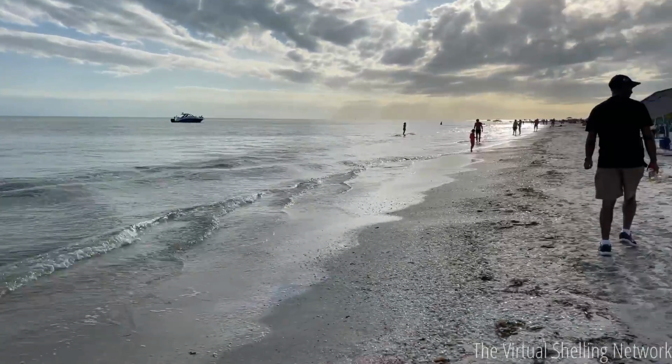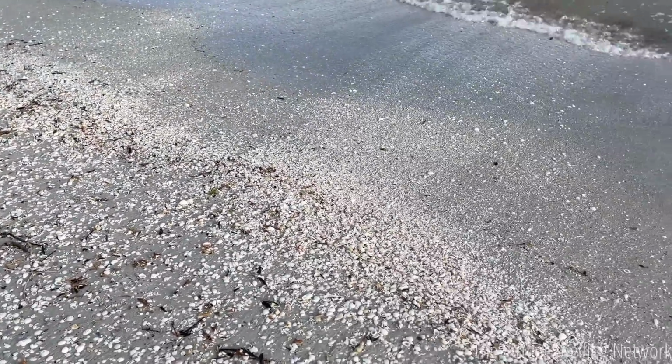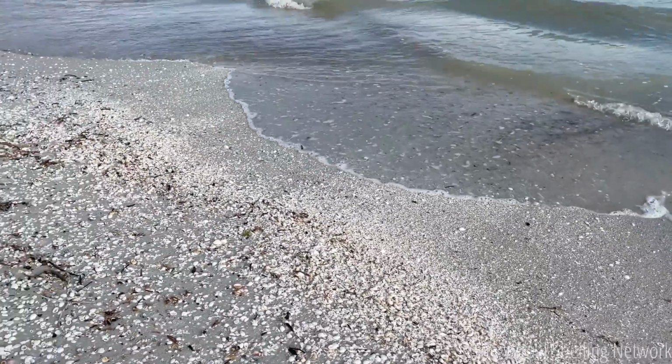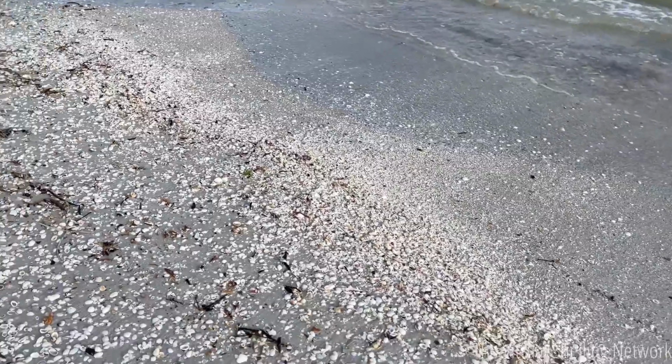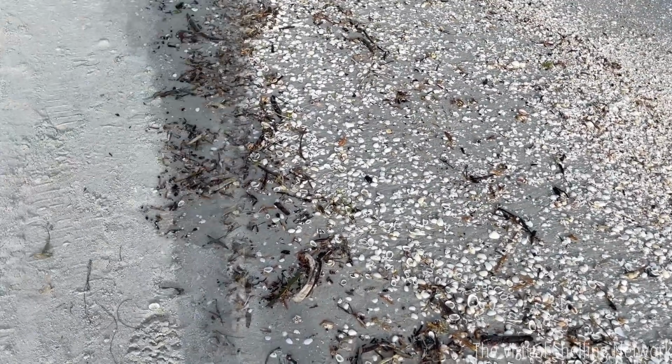So we are gonna check out, there's kind of a good little rack line going on with some beach trash, you know, the kind of trash that comes from the ocean, not necessarily the type of garbage that people leave behind, but I love exploring the rack line. So we are going to check it out.